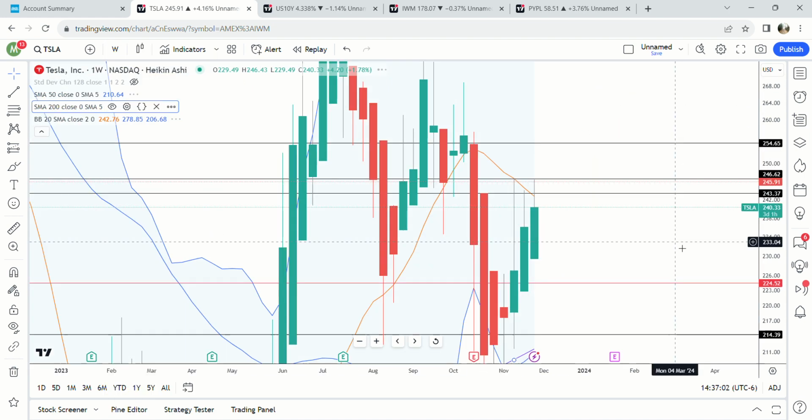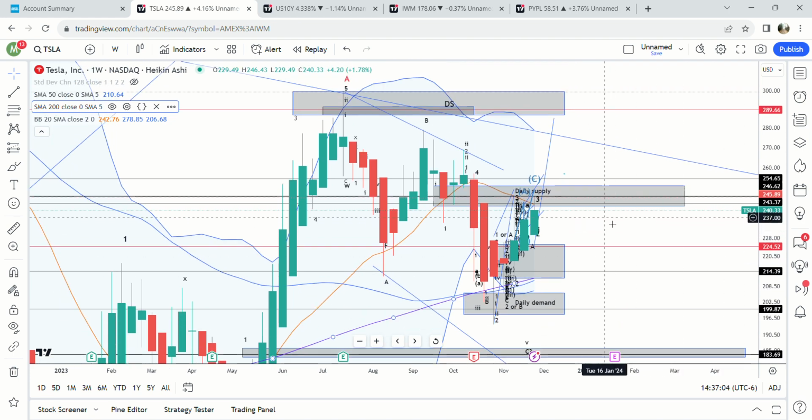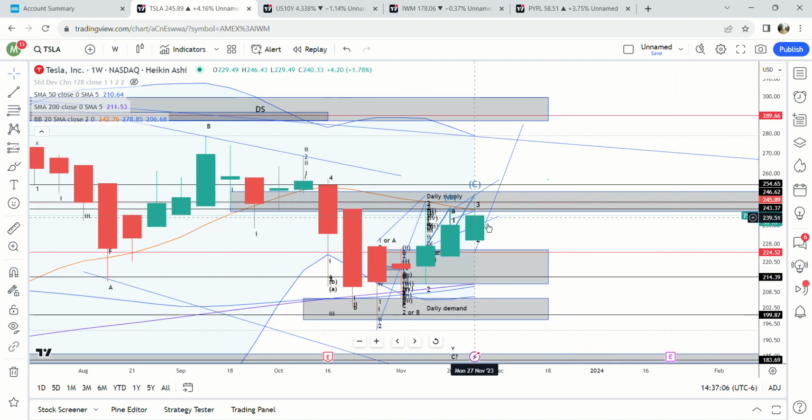Let's look at the weekly. The weekly, we are above the 20. Yeah, we're above all the moving averages on the weekly too. So I guess that's bullish as well. So I'll be watching for that bullish move.